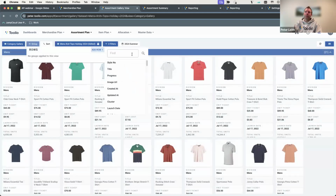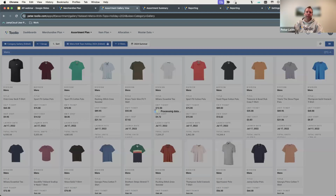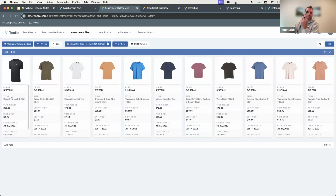Again, maybe instead of grouping by division, I'm going to group by class. But what I actually changed here is the data that's showing. So this is showing what the product is, what the name of the product is, the price points that I'm expecting, when the product is launching, but I'm also then showing some metrics associated with that product, what we would ideally like to sell for that product or buy for that product, what our margin expectation is going to be for the product.